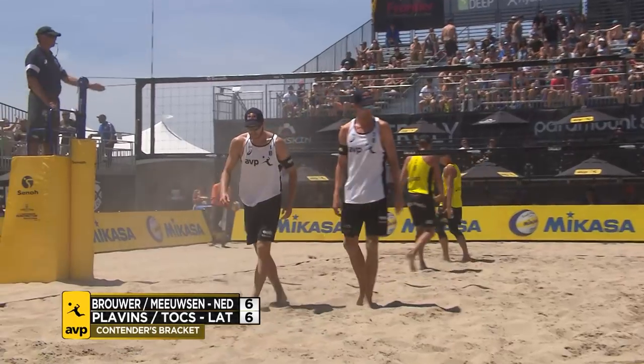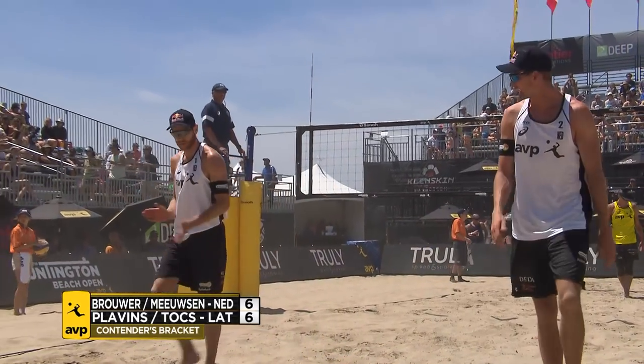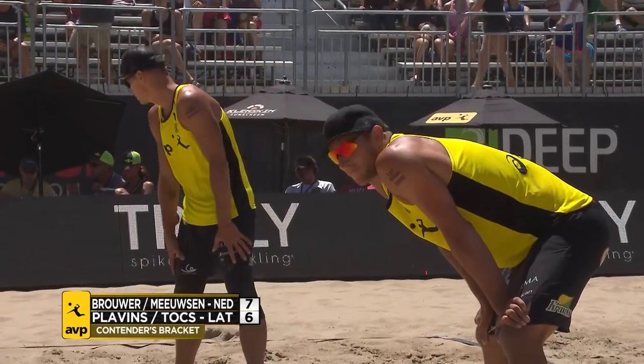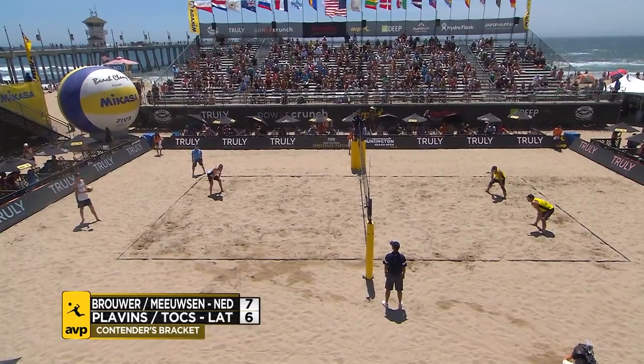Around the block for the put away. Bit of a tight set there for Brouwer. He kind of changed the angle of his hand a little bit, kind of straightened his arm a little bit more than he normally would, and kind of a bit of a spatch to the corner. It's a smart shot on a tight set, avoiding the block.